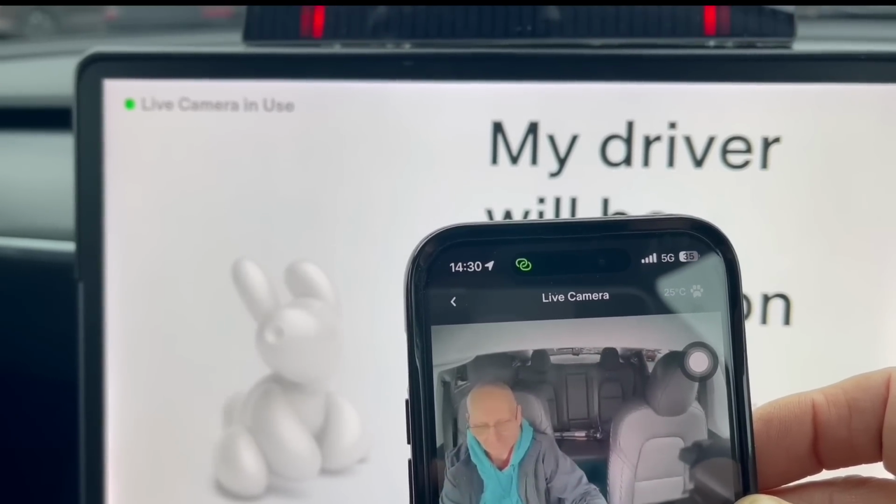So the dog has got no idea that it's being monitored, and you can see exactly what's going on. As well as the dog mode, you've got Sentry mode, which allows the same camera up there to show you what's going on in the car, so you can see if anybody's lurking in there, if anybody's broken in, what's going on.